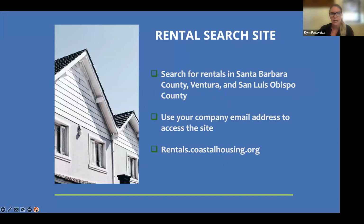The rental search site is a new program that we offer. It's a great opportunity for you to find rental listings in Santa Barbara, Ventura, and San Luis Obispo County. We have some of our rental assistants, property managers that post. We also have smaller mom and pop landlords that post on there that don't want to deal with some of the other national sites that you can post on.